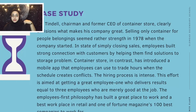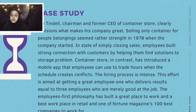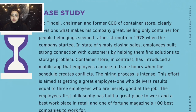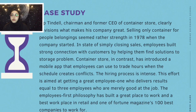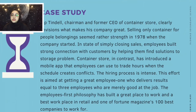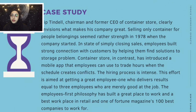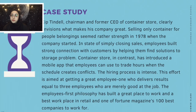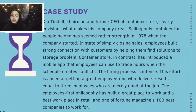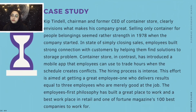Next is the case study. The case study that I picked is Kip Tindell, chairman and former CEO of The Container Store, who clearly envisioned what made his company great. In 1978, the company was started. Instead of simply closing sales, the employees build strong connections with customers by helping them find solutions to storage problems. The Container Store has also introduced a mobile app that employees can use to trade hours when the schedule creates a conflict.